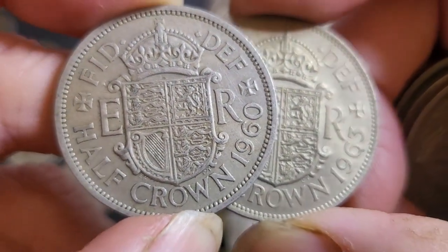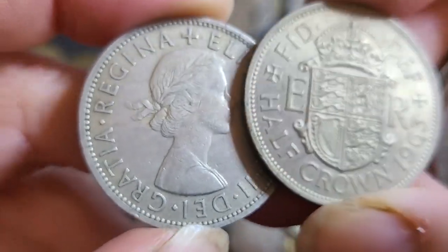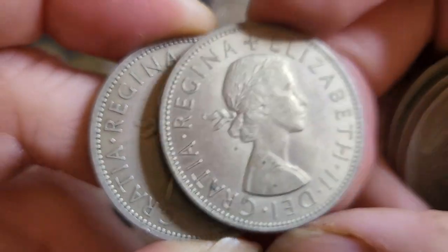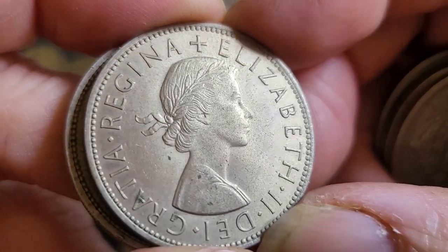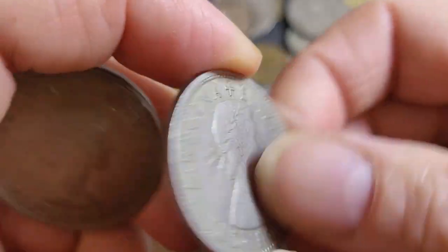Elizabeth, Regnum, and then you got the standard Latin design and inscription. So Regina, not Regnum, Regina. Let's see, I'm not really that big on Latin. So you've got another 1960.